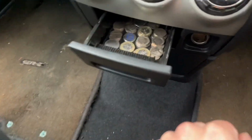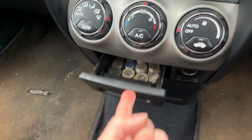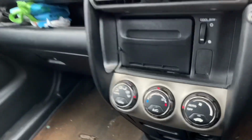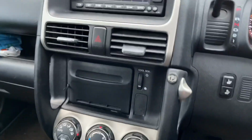Ashtray, ooh, with money in. I shall have to let the son know that his dad's left him some money behind. Very nice guy, the son's a nice guy, but the guy who used to own this, I'm very fond of him. So I would like to actually get this car a good home for personal reasons. Again, talking myself into buying a car.